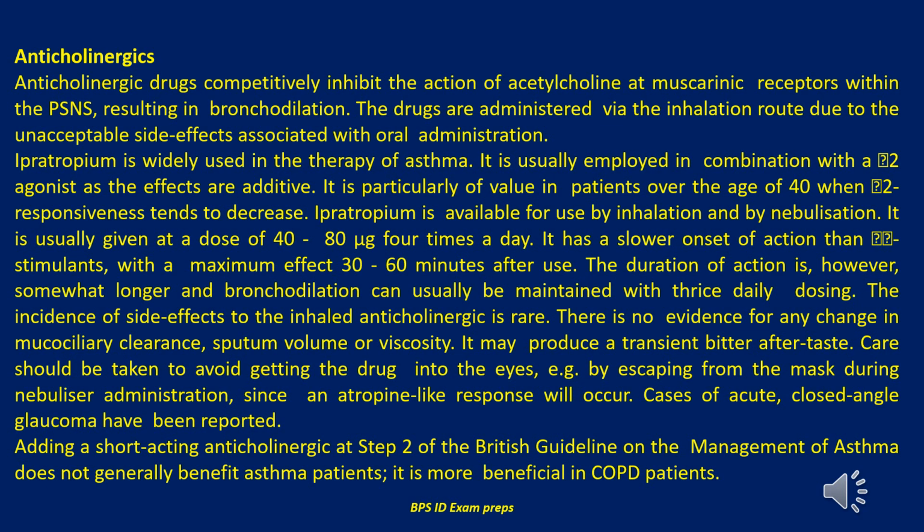Anticholinergic drugs competitively inhibit the action of acetylcholine at muscarinic receptors within the PSNS, resulting in bronchodilation. The drugs are administered via the inhalation route due to the unacceptable side effects associated with oral administration. Ipratropium is widely used in the therapy of asthma. It is usually employed in combination with a beta-2 agonist as the effects are additive. It is particularly of value in patients over the age of 40 when beta-2 responsiveness tends to decrease.